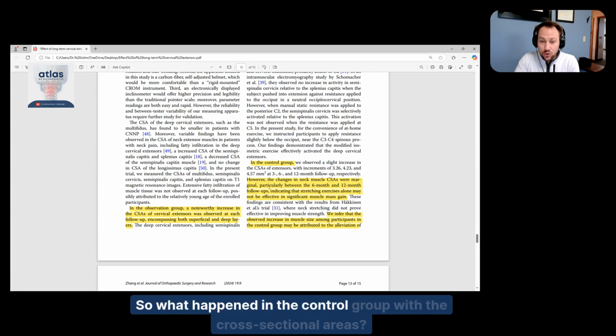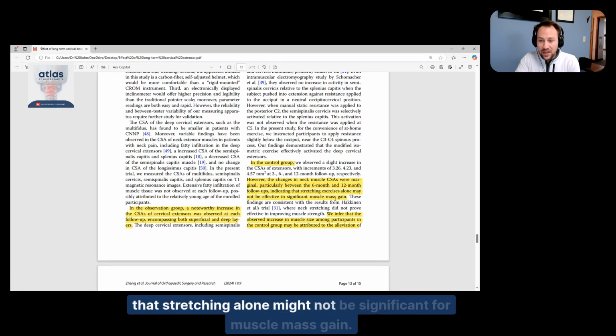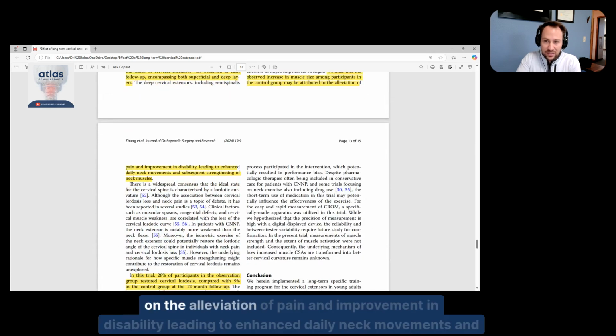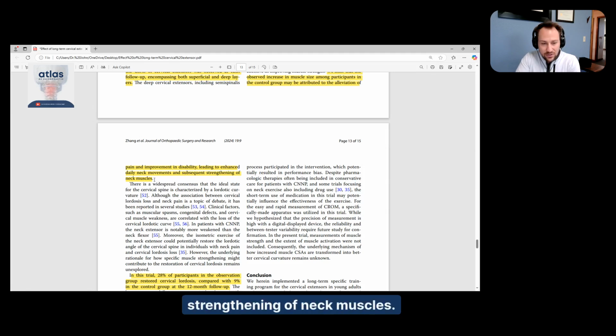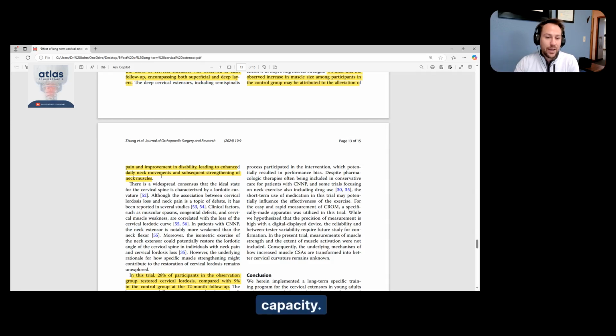So what happened in the control group with the cross-sectional areas? Well, we said earlier that there were marginal improvements at 6 and 12-month follow-ups, indicating that stretching alone might not be significant for muscle mass gain. We infer that the observed increase in muscle size among participants in the control group was just based on the alleviation of pain and improvement in disability, leading to enhanced daily neck movements and strengthening of neck muscles. So basically, it just got them back to a physiological baseline of muscle health, but didn't build any capacity.